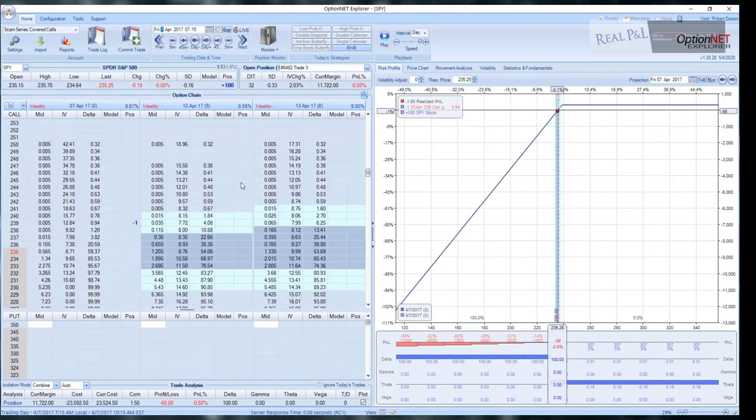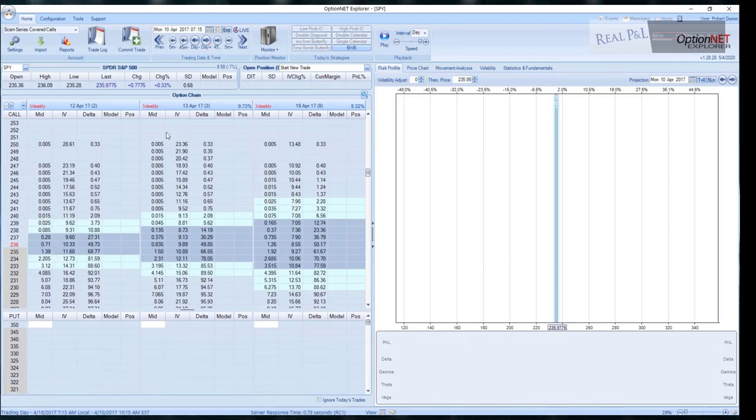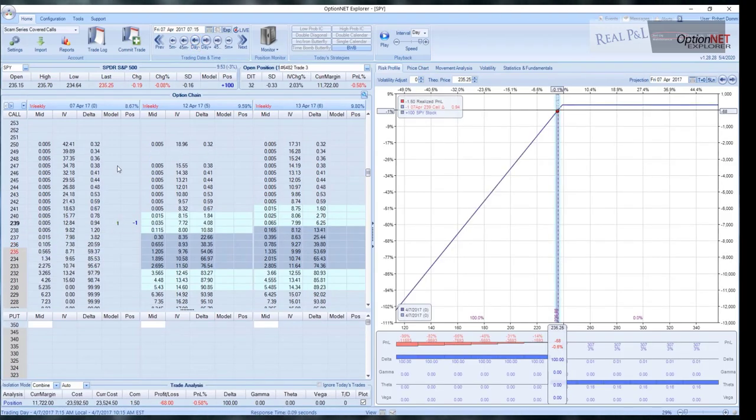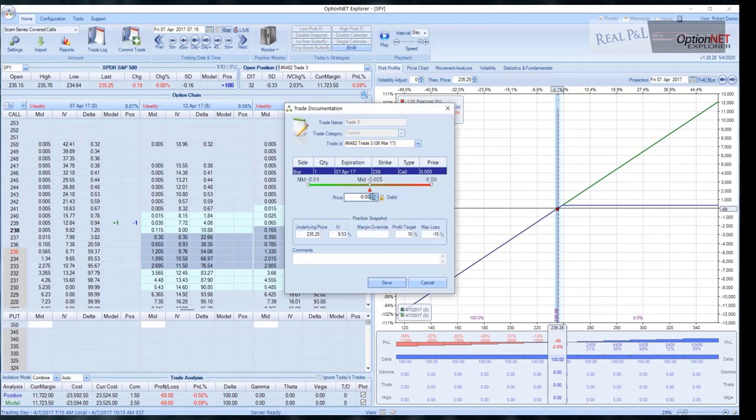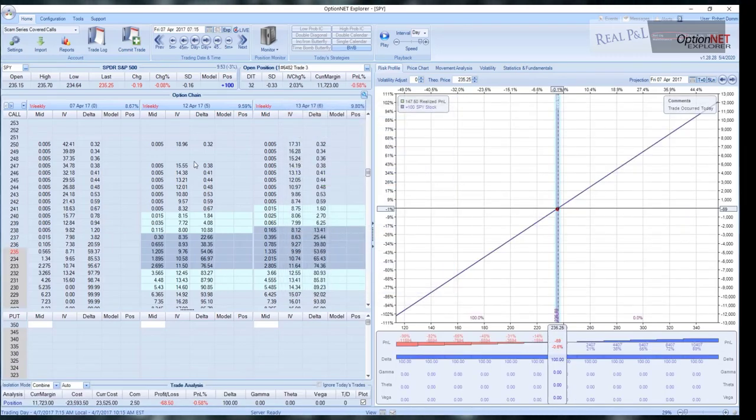Let's see what happened. We are still going to own the shares because we paid $237, so we didn't get called away with $239. This is going to expire, and then we'll go to the next day and sell another call. We'll just buy this back for nothing. We should keep our shares there for the next day.